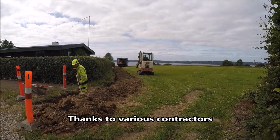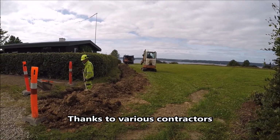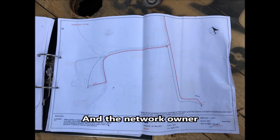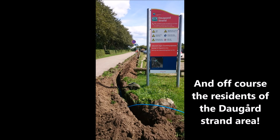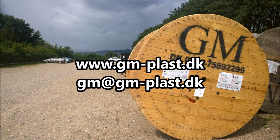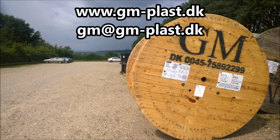It is a GM multiduct, 7 times 14/10, 14 mil outside, 10 mil inside, that is being used. And as there are several residents down this road, with fields to one side and the forest to another, they're going with two of them. And I'm glad to see that they're using the warning and protection band also.